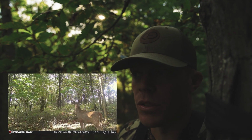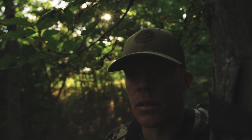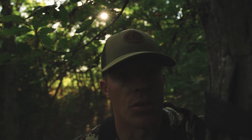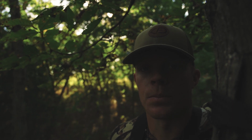So we got a good picture of that buck in here this morning, so we know he's bedded back in this timber here somewhere. It's just a matter of him working his way up to this corn tonight. So the conditions are right, the wind will be in our favor, so we'll see if he makes his way up.